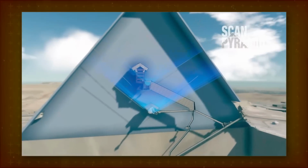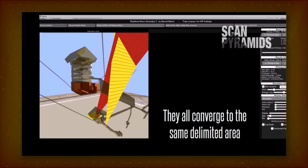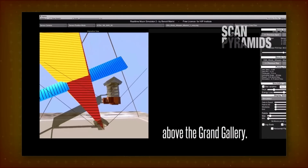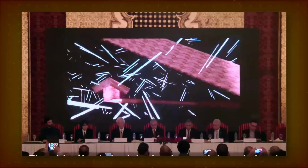In 2016, the ScanPyramid project discovered a large void in the Great Pyramid, somewhere above the Great Gallery. This generated interest around the world, tamed by the realization that there is no way for us to peek into this space. This video presents a feasible and minimally invasive way to do this in our lifetime.